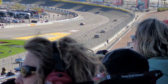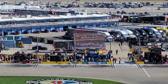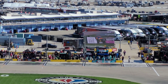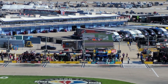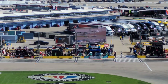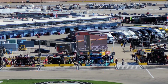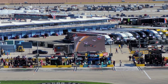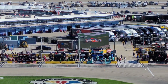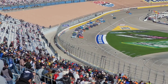Josh Berry was battling with Riley Herbst to try and get into the top 10 and just got loose underneath and went around. And just slid right through the grass. Car looks to be fine, no damage to the splitter, but Josh Berry went for a spin through the infield. Here for the restart after Josh Berry's spin.